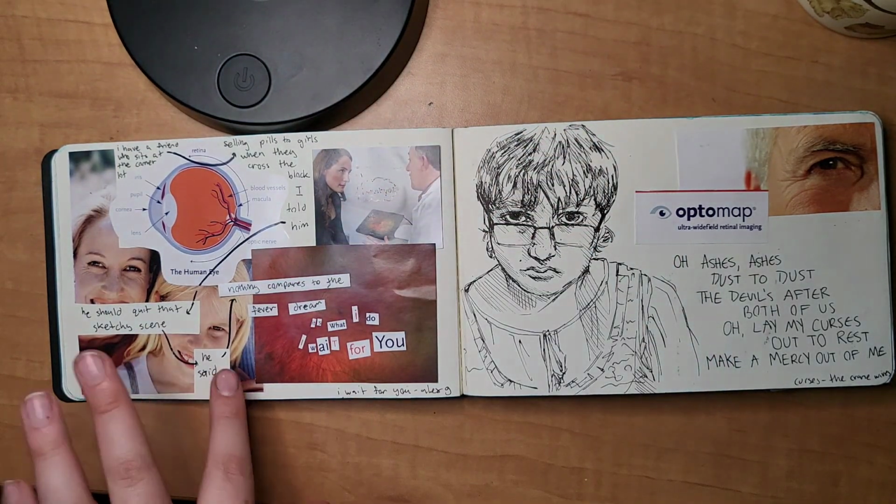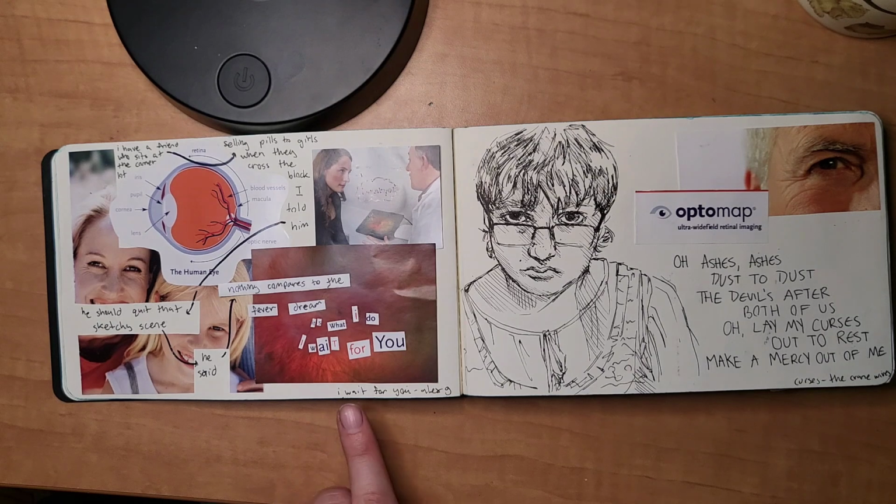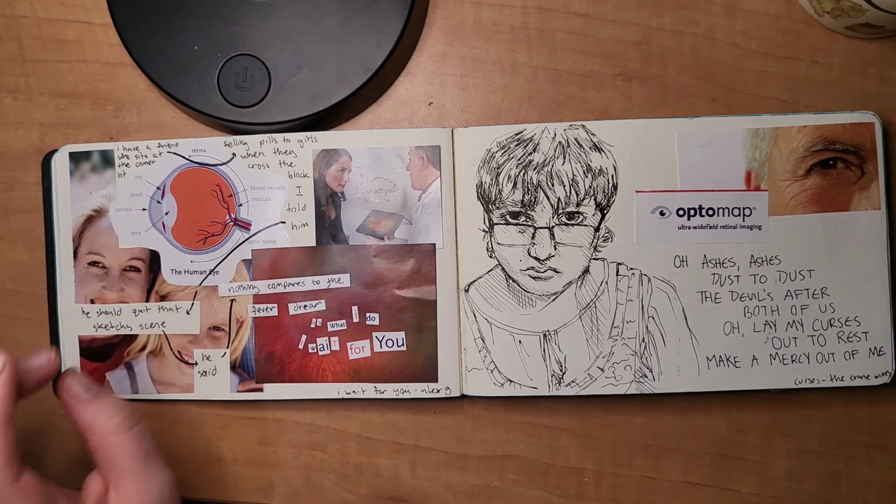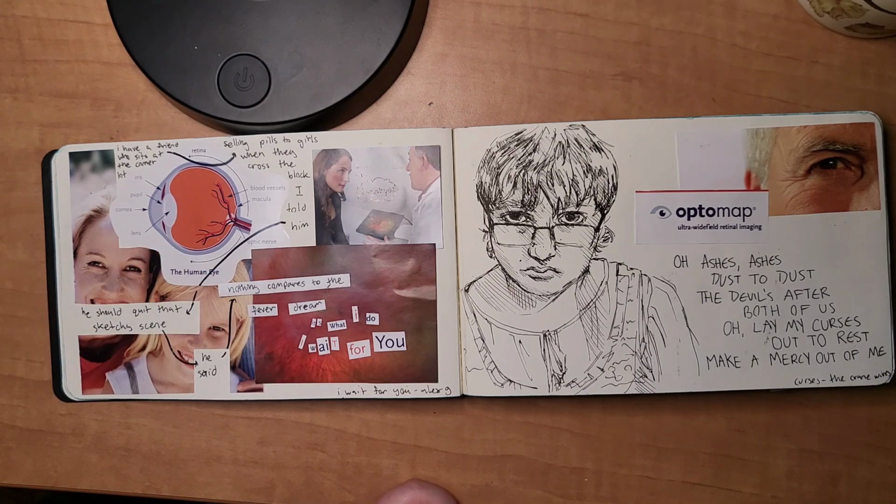And then I collaged them together and added the lyrics to "I Wait For You" by Alex G. The pictures and the words don't connect or mean anything with each other, but I just thought it looked cool.